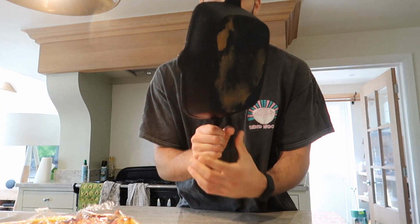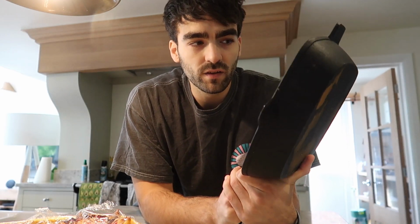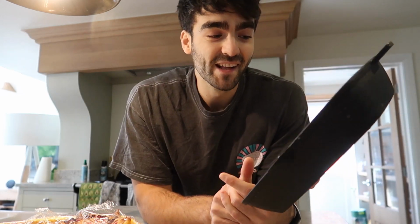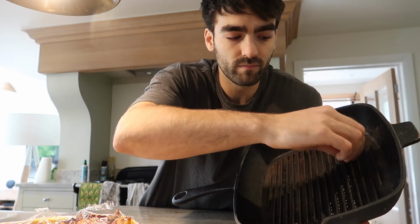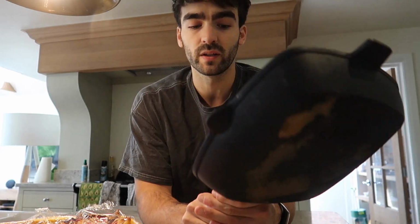This is what I also bought from HomeSense the other day, actually. I've got a cast iron griddle. Now, cast iron things are good because they get really, really hot. So if you're cooking things that need to be cooked at a high temperature, like steak or something, these are really good. It's got these little indents here, so it will give you that sort of charred effect, which looks really nice on your food. And then again, this is completely metal, so it can go in the oven.